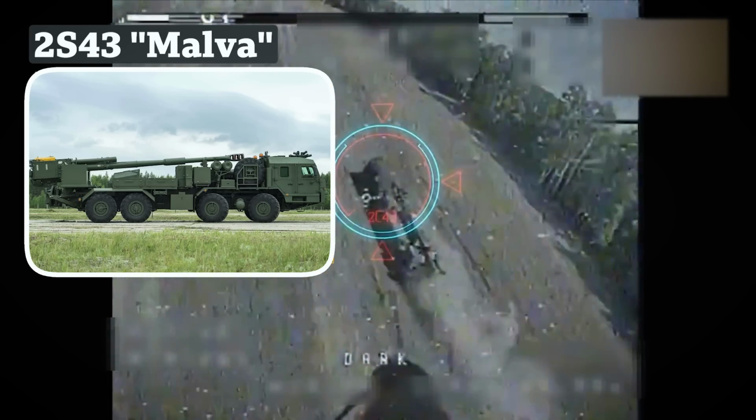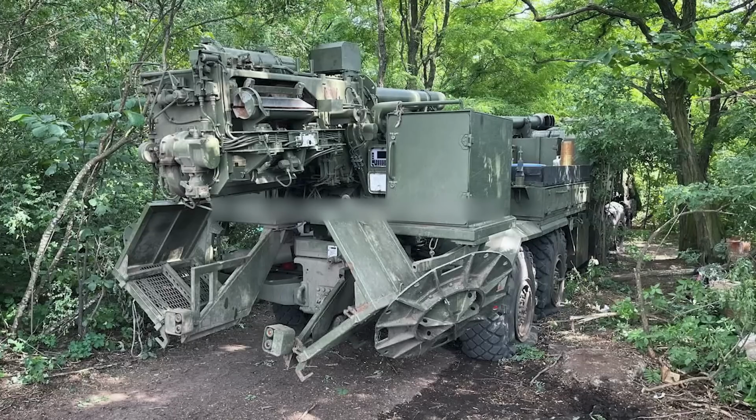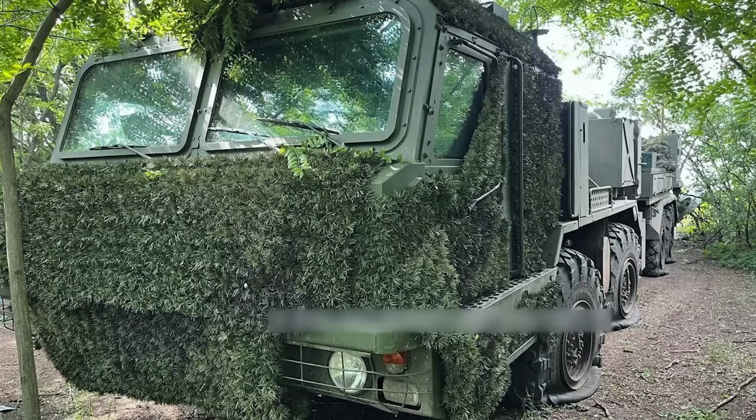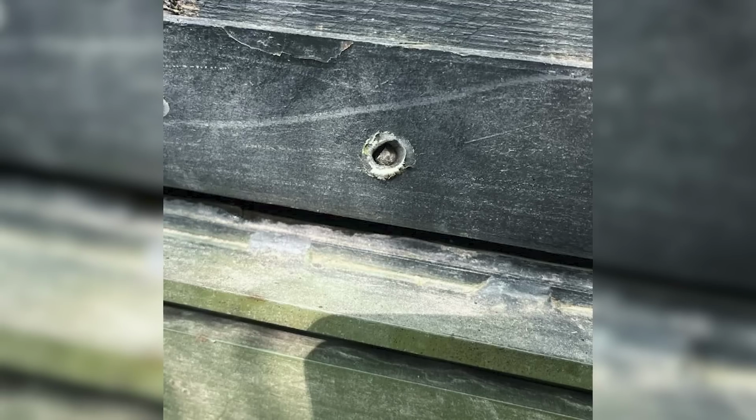forces. Here is a photo of the destruction of a similar 152mm SPG, which was destroyed using an M30A1 missile with tungsten balls from a HIMARS launcher. Look at these photos that confirm the claims. The vehicle is literally pierced by them.